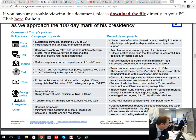Firstly, on his isolationist stance, of course, that got held up in the Supreme Court. That's his ban on immigration from 7 Muslim countries. His swing towards Russia, well, certainly his actions in Syria seem to have swung away from Russia. So that's certainly something that's interesting. And obviously his bombing of Syria, then dropping the world's biggest ever non-nuclear bomb in Afghanistan.